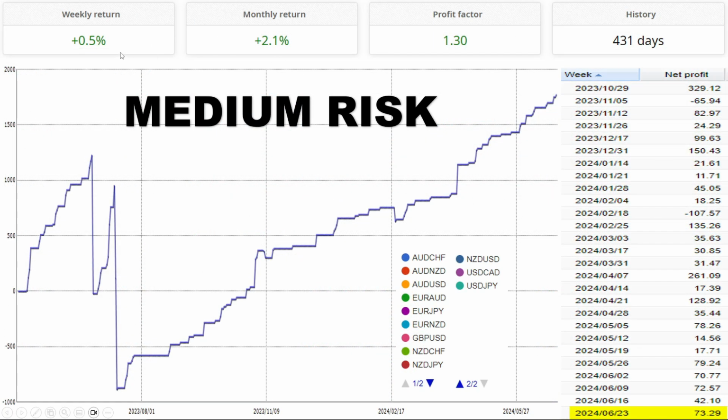Medium risk one, if we have a look, the numbers are the same up here. And the last week's results was $73 or 29 cents. Previous week was 42, 72, and 70. So we are in a pretty good spot at the moment. So going all the way back through mid-May, the 70s is a good range for the medium risk one.